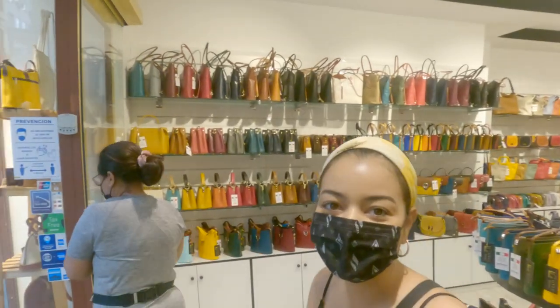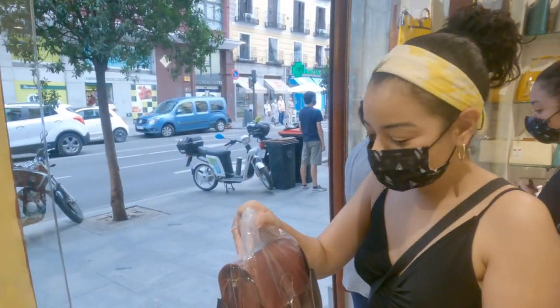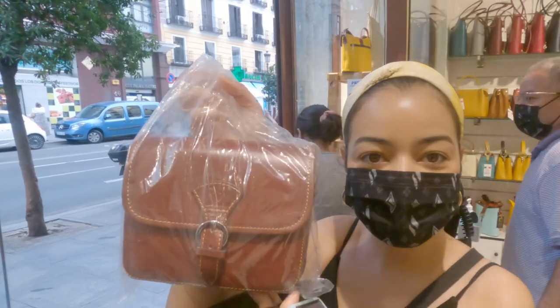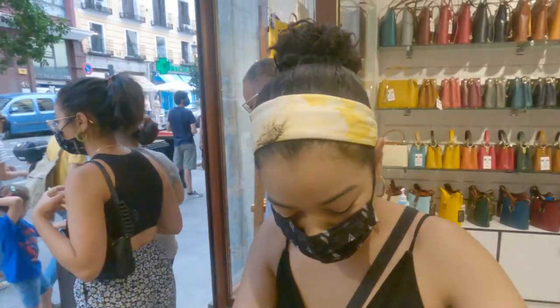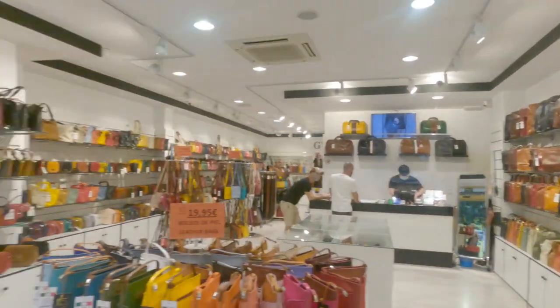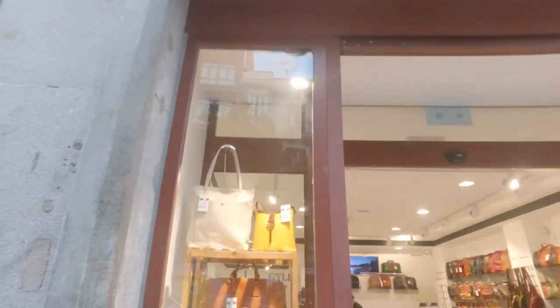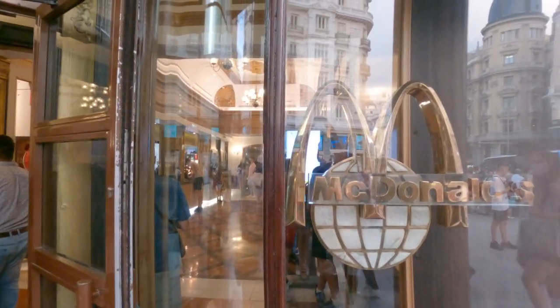Bravo ice cream. Go. We just went shopping. I got a little bag. Show them the bag. Only 20 euros. So cute. It's like a crossbody bag. Genuine leather. Yes. Very nice. We're going to McDonald's in Spain, guys. Stay tuned.